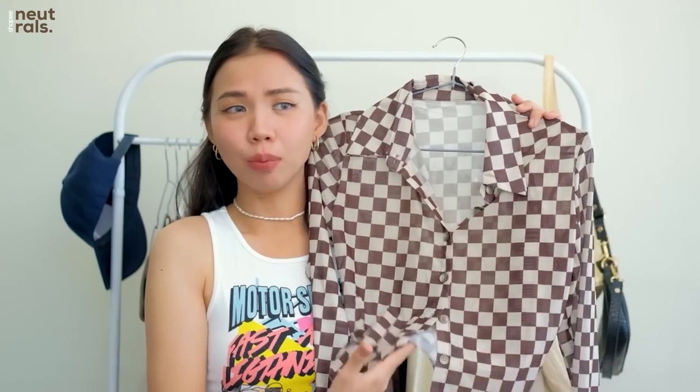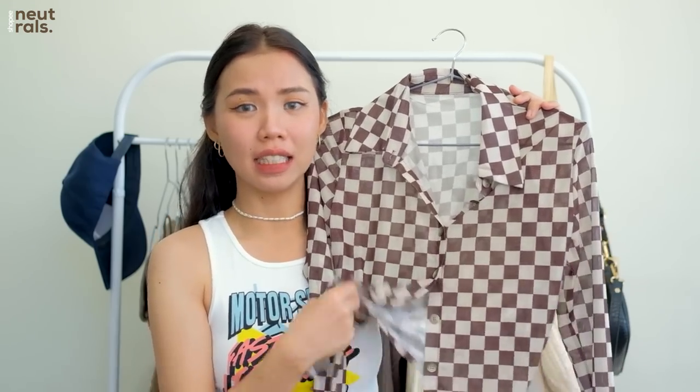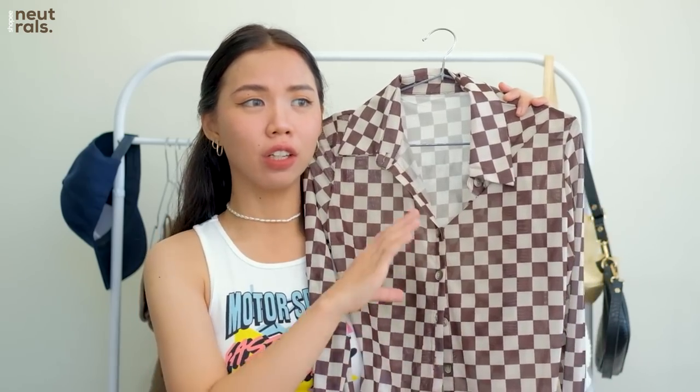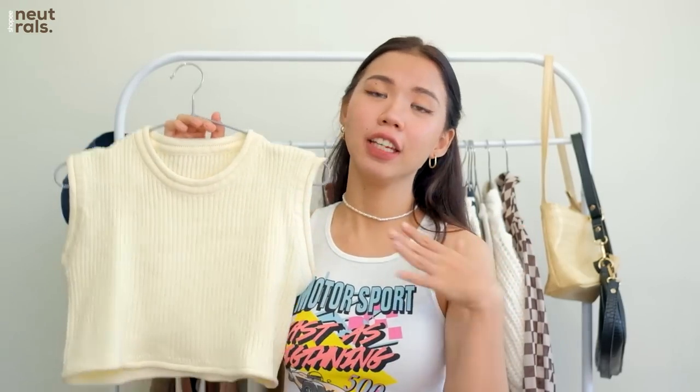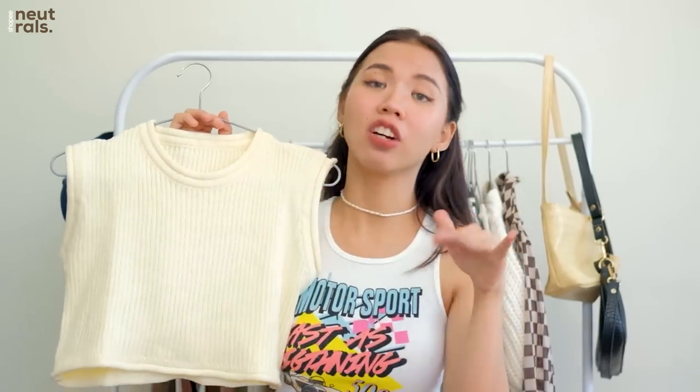This is a button-down na top. It's up to you if you want to style it as is or if you want, you could layer it with an inner top sa loob. Parang i-open mo lang siya, ganyan. Super cute. Next I have is another vest, but this one is a crop vest.